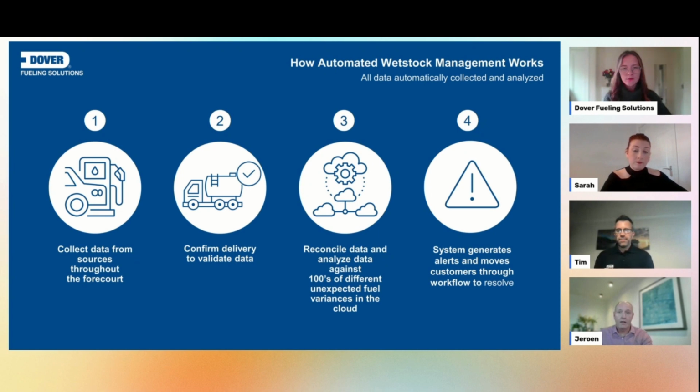If there is DFS equipment on site, like the ProGaze or the Fusion or the Prisma, then we can collect the data via what we call a Wetstock onboard bubble. If not, then we have another way to collect the data by a specific software data collector that can be installed on a device on site. But if that device is not available, then of course you can also provide the device to make sure that we can collect the data in the right way.